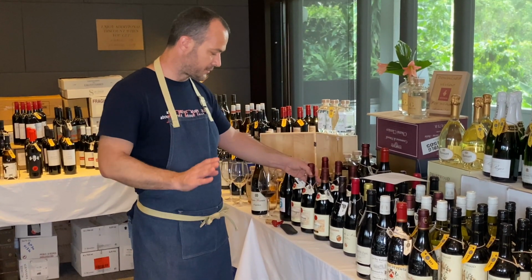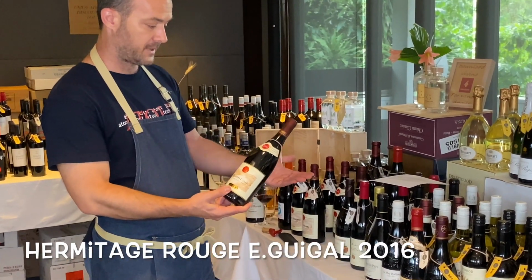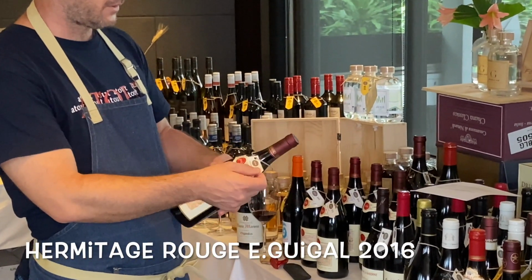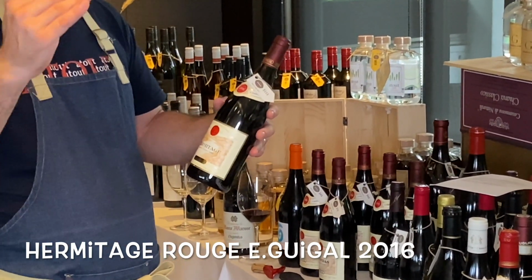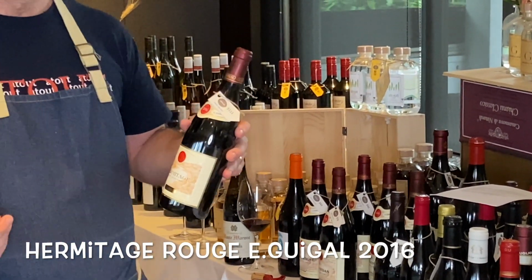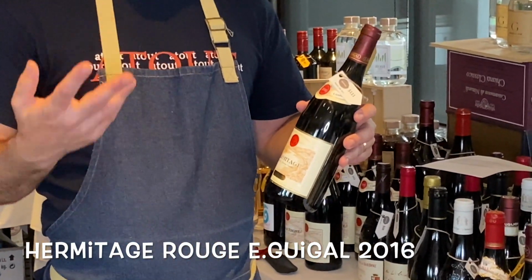The Gigondas is absolutely superb. I have Hermitage from them as well. Hermitage is a little bit more expensive. They are from the north of the Rhone Valley, so they are made 100% of Shiraz.